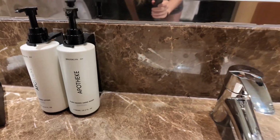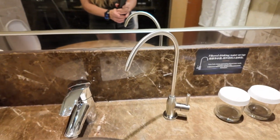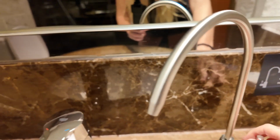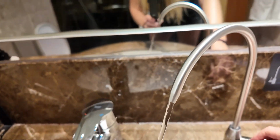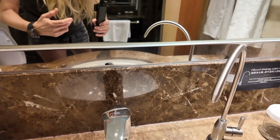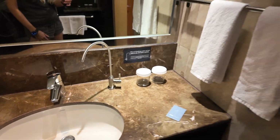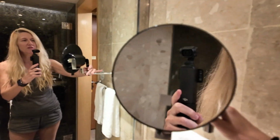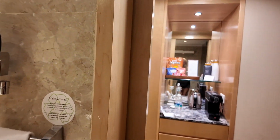Lotion, hand wash, which smells just like the shampoo, I'm sure. Oh, another thing, this is super neat. They've got filtered drinking water on tap. Very cool. This is something that I had at home, but at first I was washing my hands with this, and my partner was like, no, that's actually for water that you drink. Anyway, the faucet works great, just the same old, and then, of course, you've got your mirror to do what you need to do, pop a pimple. And then you have a nice thick door to get some privacy. And you can definitely tell that nobody's gonna hear or see anything.